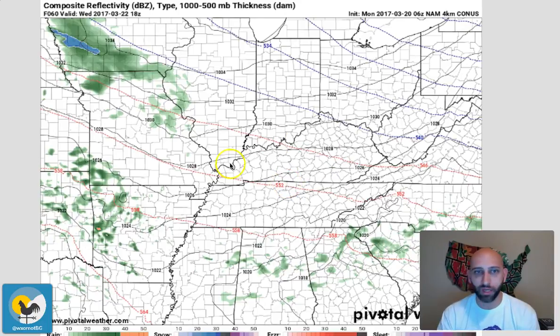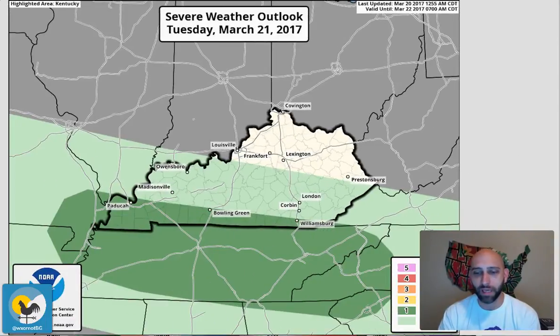Then you can see as we get into our Wednesday and Thursday, conditions dry out, but then that upper level low is going to be bringing those rain and storm chances back late Friday all the way through that upcoming weekend. Here's a look at the Storm Prediction Center severe weather outlook for Tuesday.